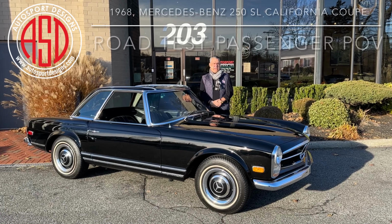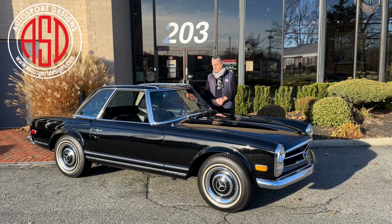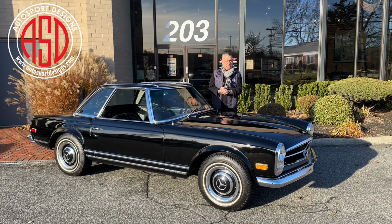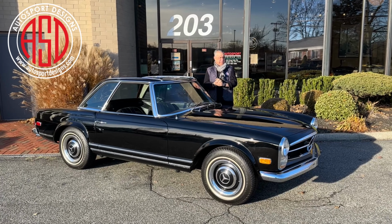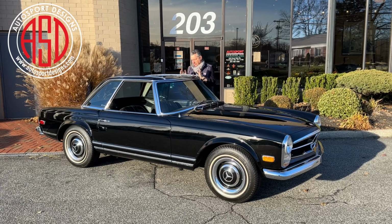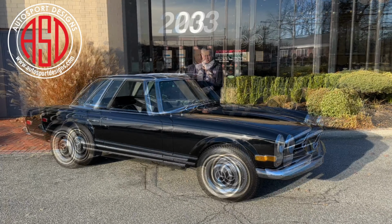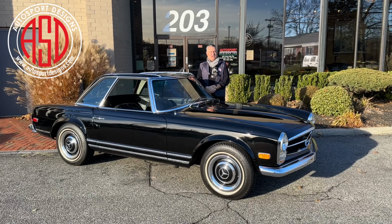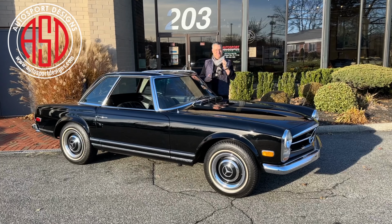Today we have a very nice Mercedes-Benz 250 SL California Coupe. It's a 4-speed manual. It was long-term owned prior to being traded to us towards another car from our inventory. The California Coupe has this wonderful hardtop, and that is it. No convertible top. So it's one way or the other. Since it's cold outside, we're going to take it for a ride with the top installed.